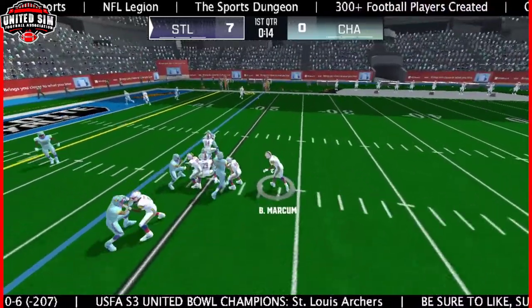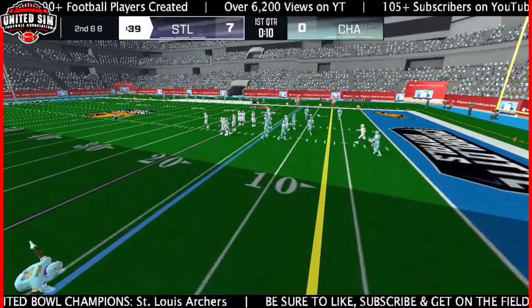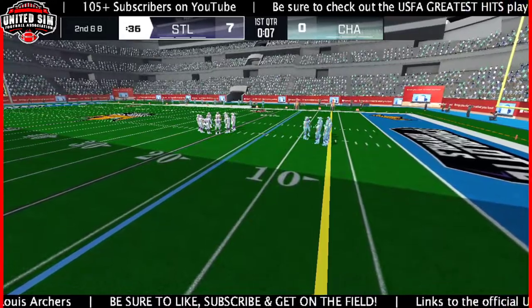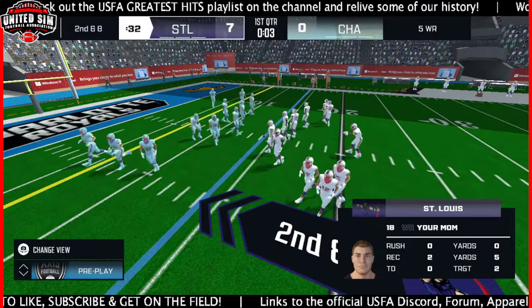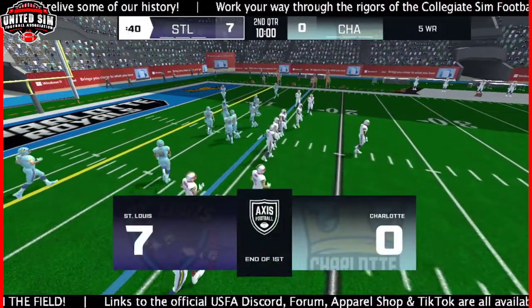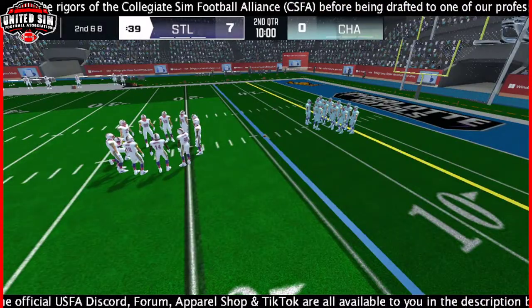Steps into the pocket. The receiver makes a nice catch. That marks the end of the first quarter. The away team with the lead, 7-0.